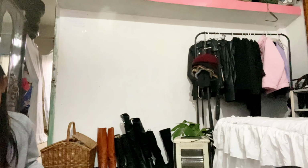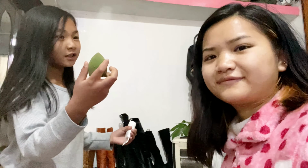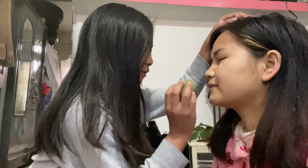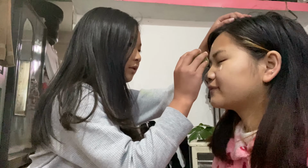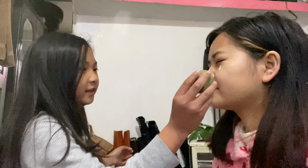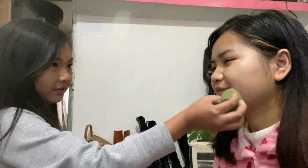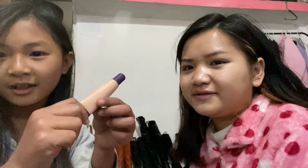Okay, let's start with the foundation. I have my Nanjina. And yeah, I think it will be enough. The foundation. Concealer here. Ever makeup artist.